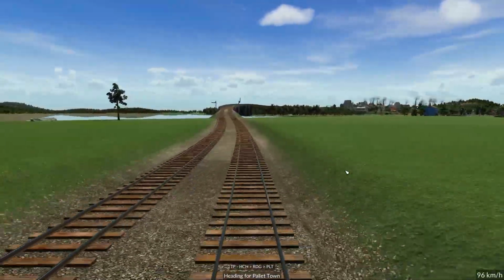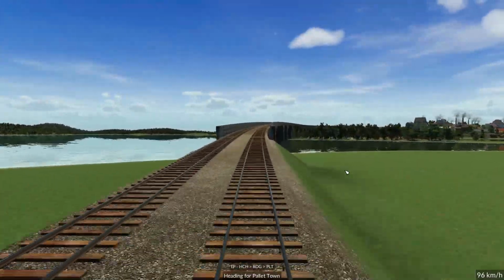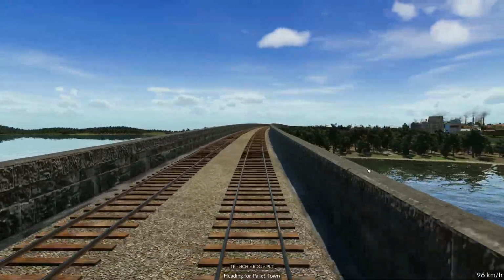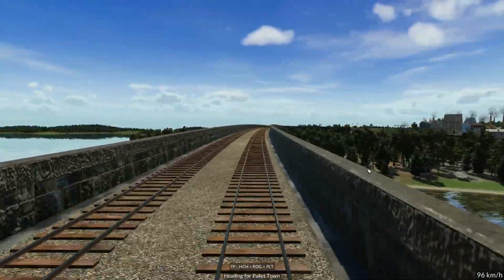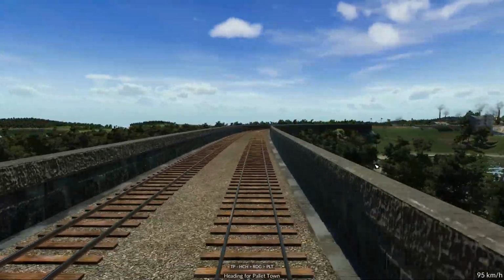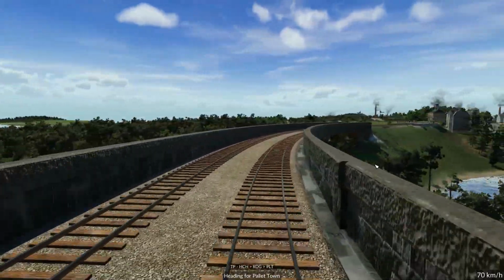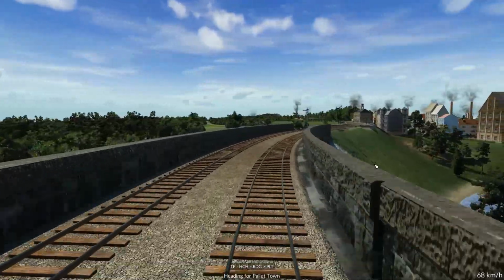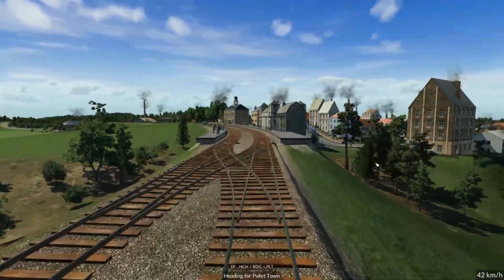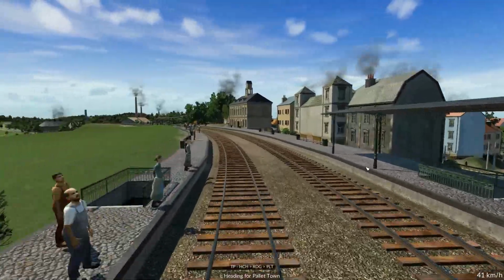For now, I am riding along with the route heading out to Pallet Town. This train's moving at a pretty good clip, 96 kilometers an hour, as we head on into town. So we'll just finish pulling into the station here, and then we'll go ahead and break off and head on out to the current project for the day. Looks like we got a good number of people sitting here waiting at the station.